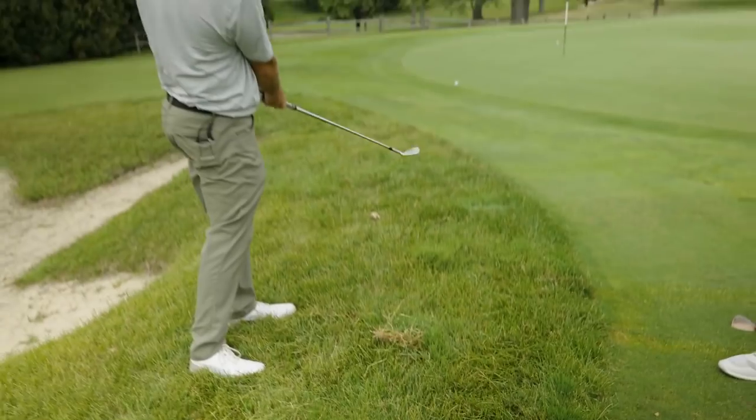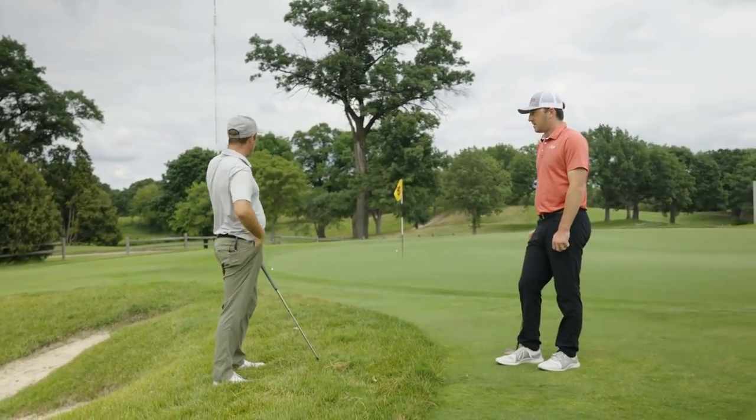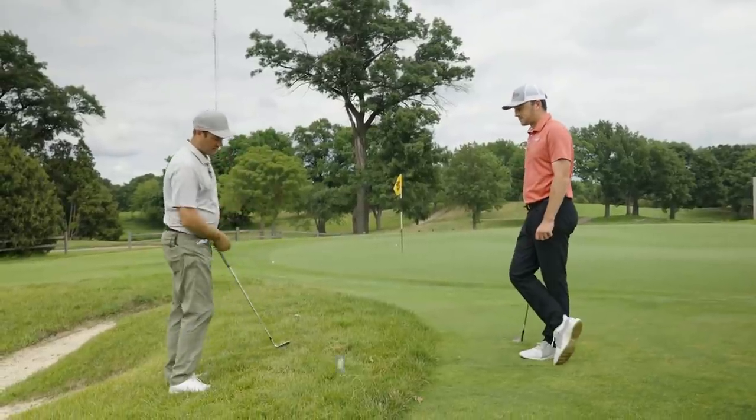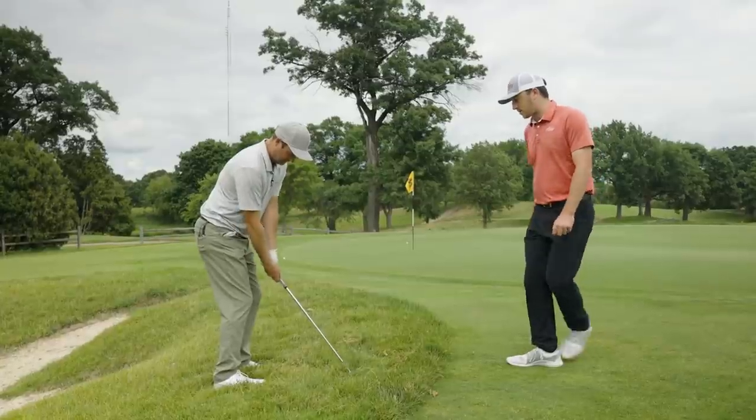That's not a bad shot out of that lie. The idea is it popped out and came out nicely. It's, once again, a very, very bad lie. Can't even see it. So your top priority at this spot probably is just getting the ball out of that.